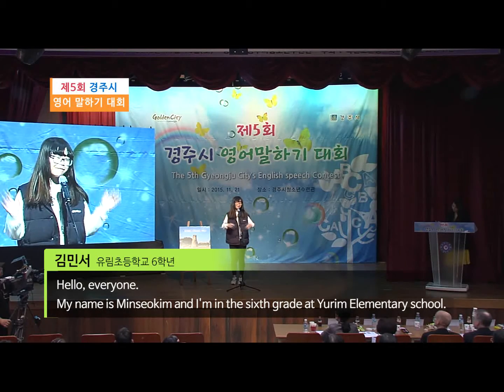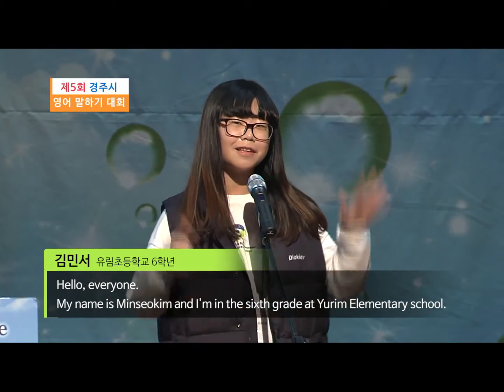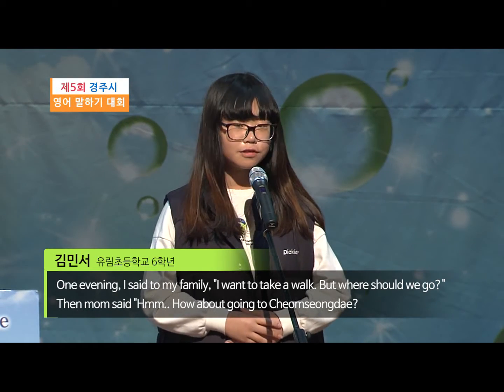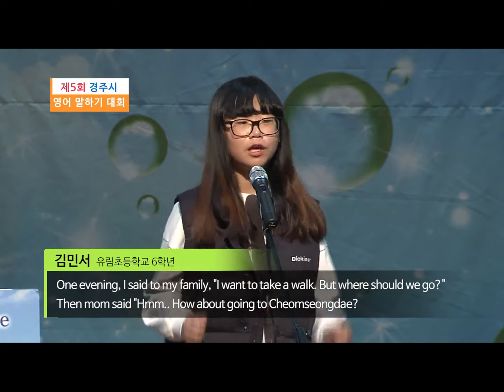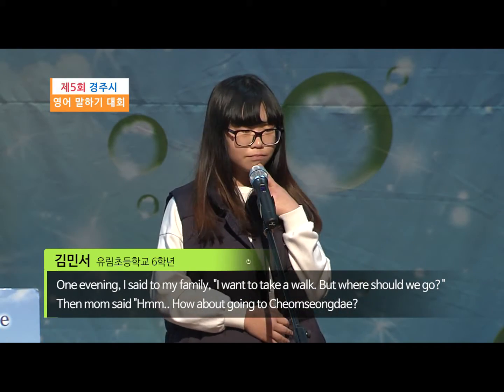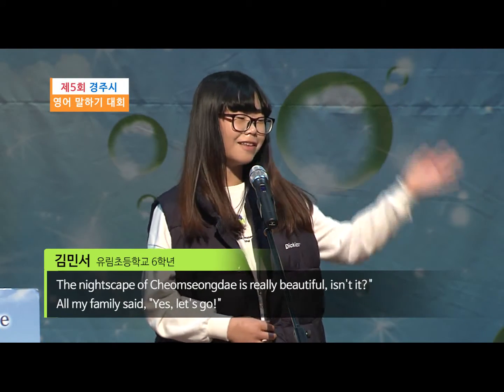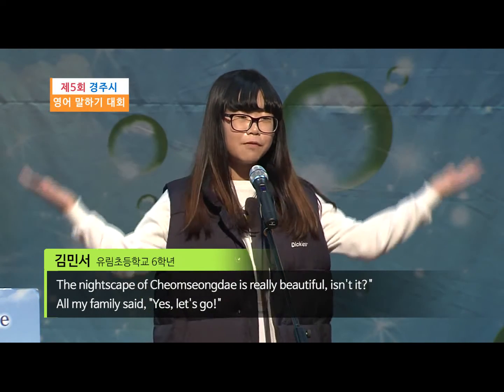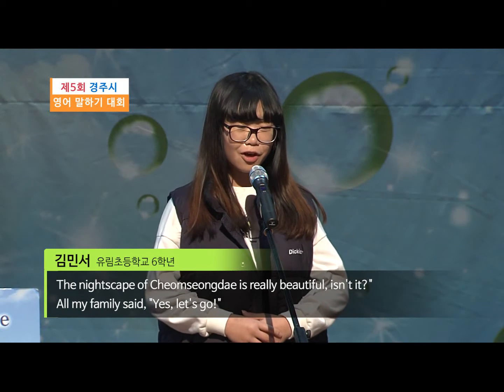Hello everyone, my name is Min-seok Kim and I'm in the 6th grade at Yurim Elementary School. One evening, I said to my family, "I want to take a walk, but where should we go?" Then mom said, "How about going to Cheomseongdae? The nightscape of Cheomseongdae is really beautiful, isn't it?" All my family said, "Yes, let's go."